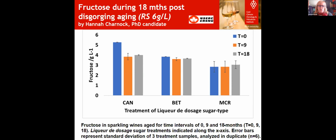And what you can see straight away is in the cane sugar actually has higher fructose right at the beginning, and then decreases over time. Now, when it's decreasing, what it means is that that fructose is interacting, and we're losing it because it's getting involved either in sugar degradation and producing some yummy compounds, or it's involved in some reactions with amino acids to cause flavors. So that's quite interesting from the cane sugar side.